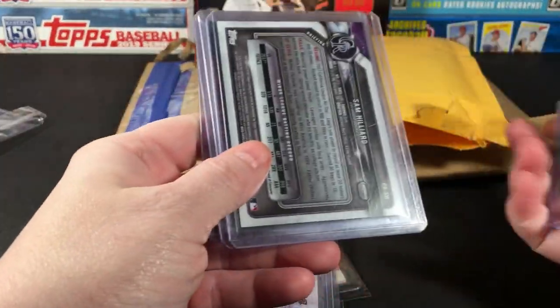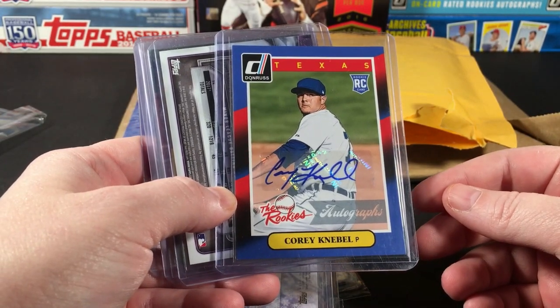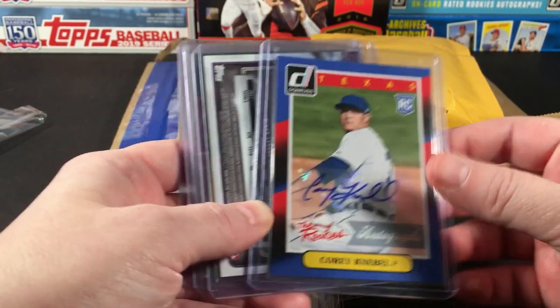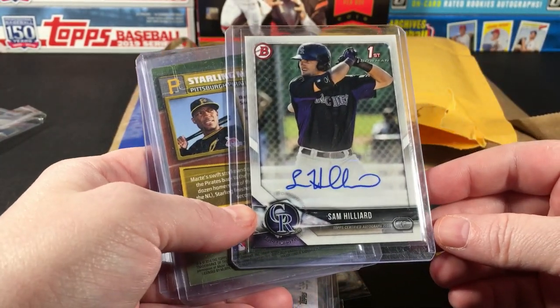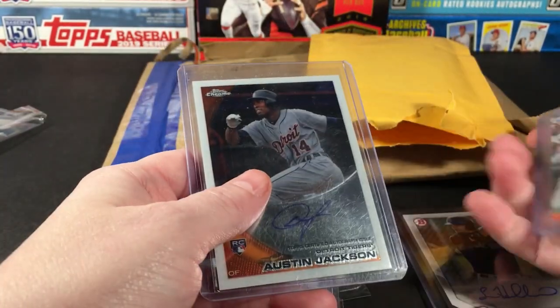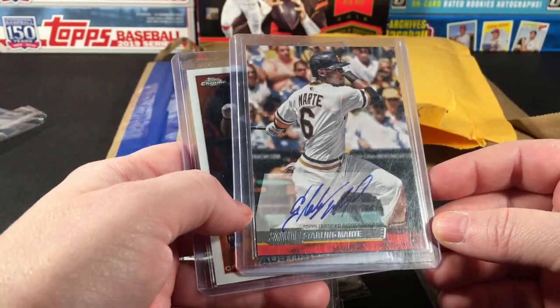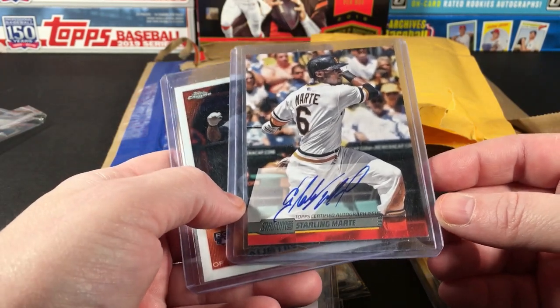Next up, Corey Knebel, Donruss the Rookies autograph. Sam Hilliard, 2018, just Bowman paper auto. Sterling Marte, that's cool. Stadium Club. That looks to be on card.